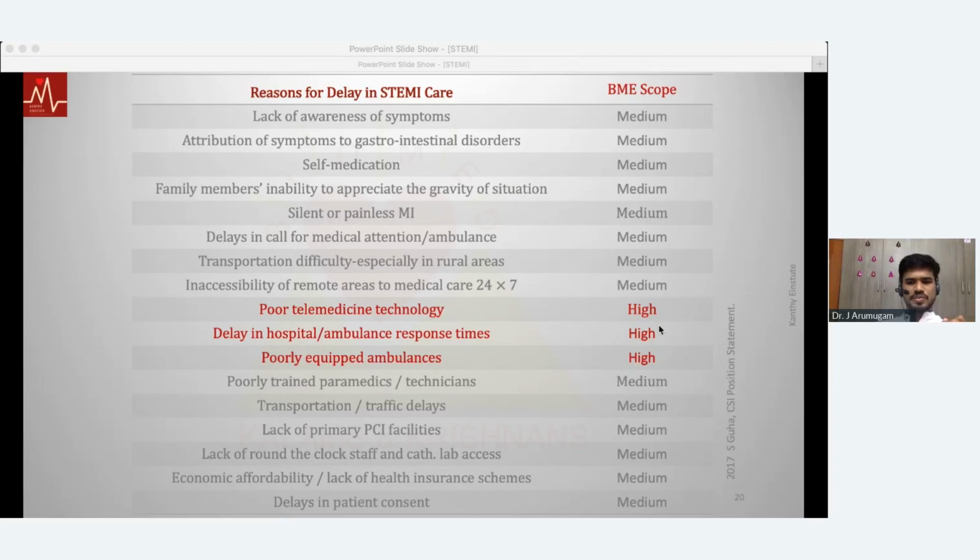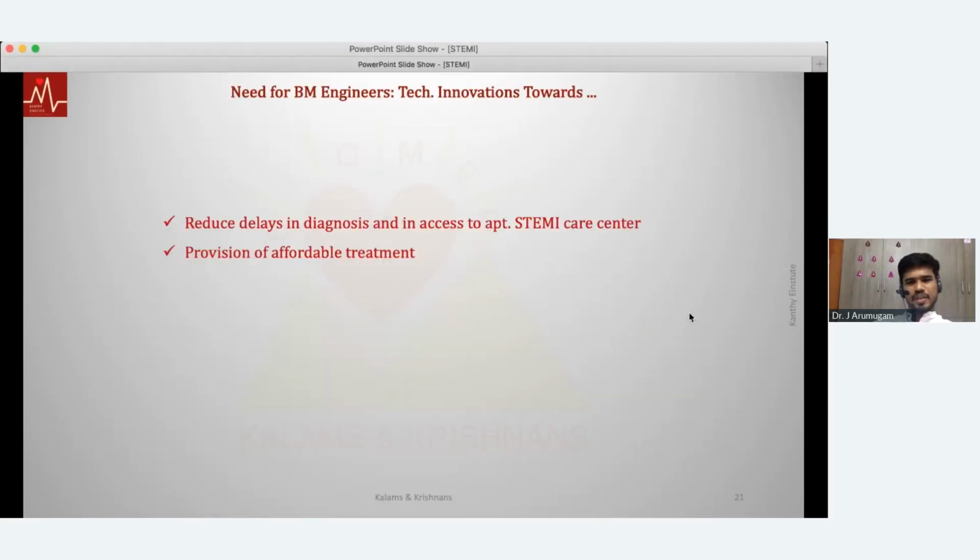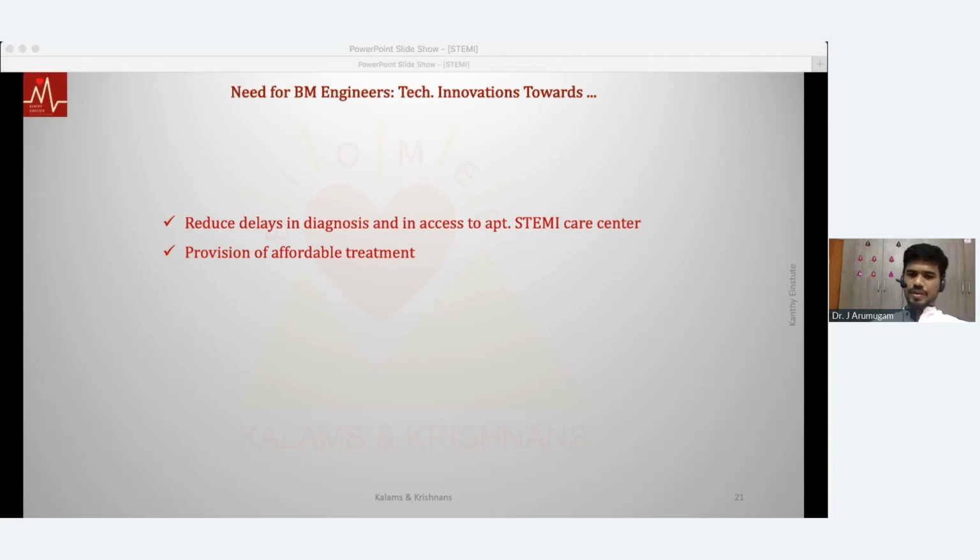But what we could focus on are the three things with high scope for biomedical engineers. Other things, of course, there is scope if you want to get to them, but these three things are low-hanging fruit with the highest scope. To make it very short, we want to reduce delays in diagnosis and in access to an appropriate STEMI care center, and we want to make the treatment more affordable. Both of them, biomedical engineers can play a huge role.